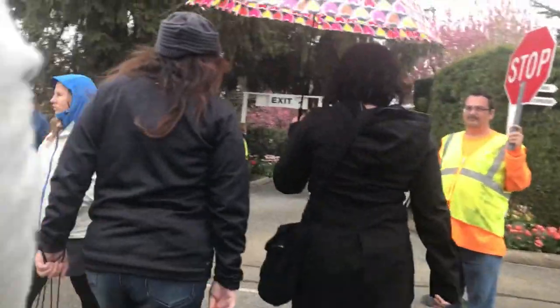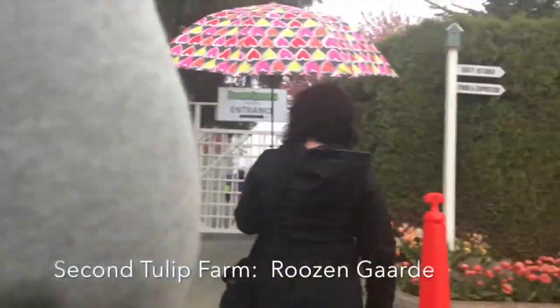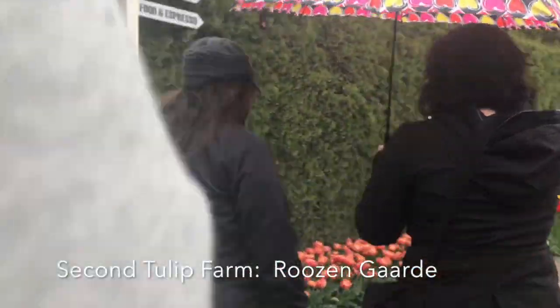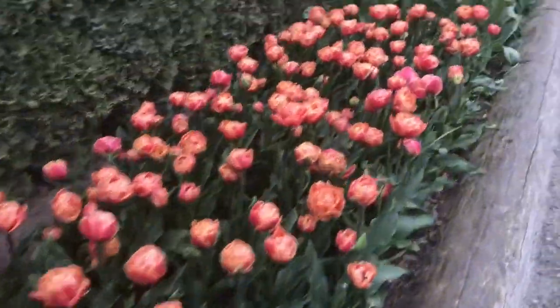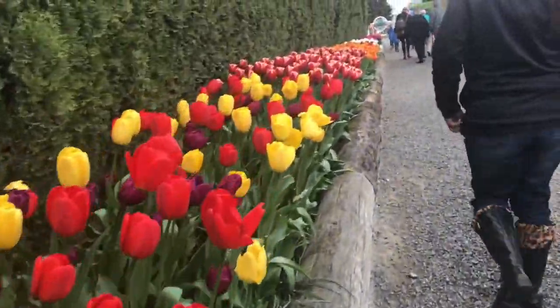Here at our second tulip farm. This one is called RoosenGaarde, and it is 11 something now, so it is very crowded. So if you ever come to this, go early.